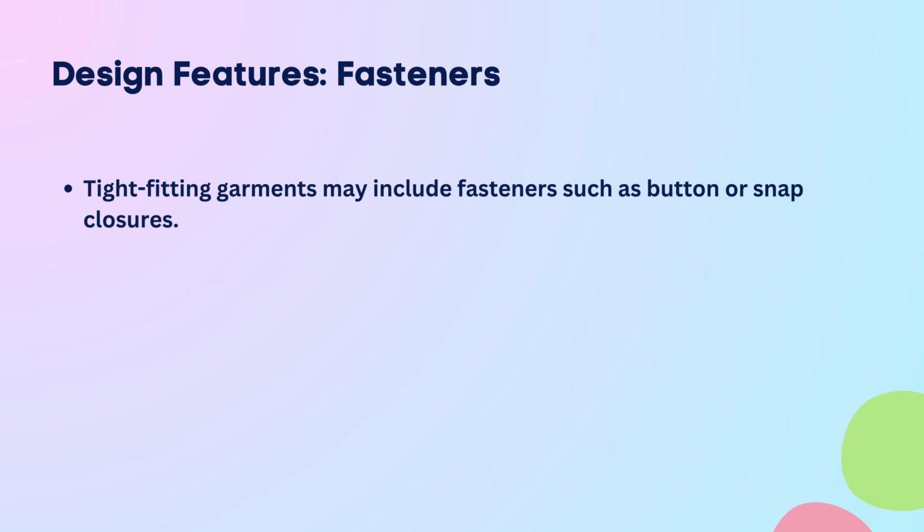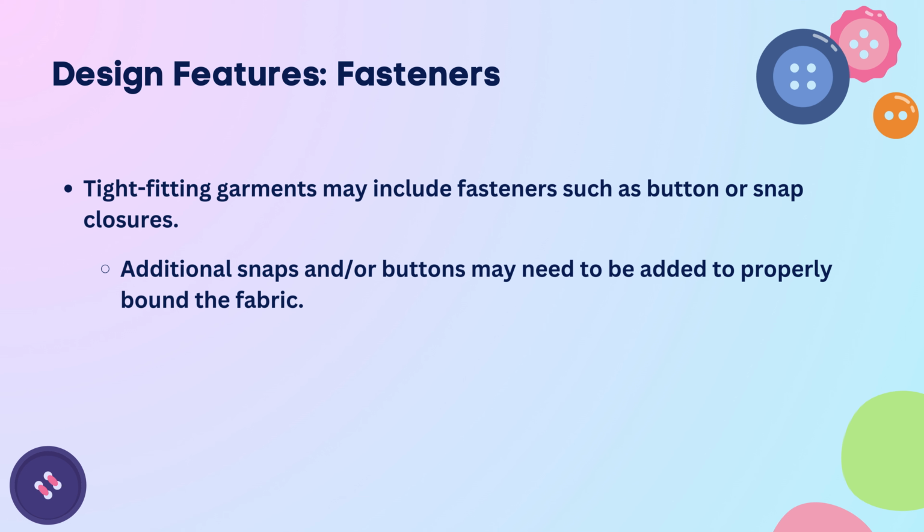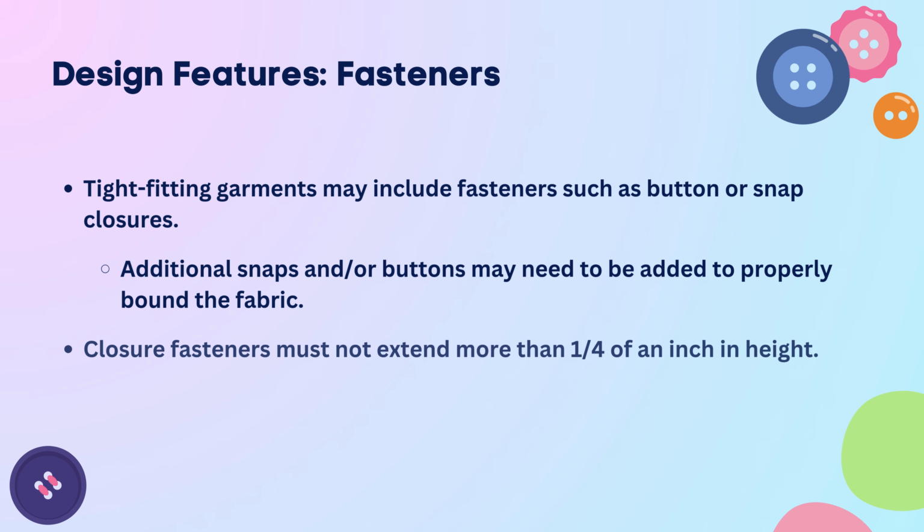Tight-fitting garments may include fasteners such as button or snap closures. Additional snaps or buttons may need to be added to properly bound the fabric. However, when using these features, you must ensure that the fabric does not raise more than 1/4 of an inch in between snap or button closures. The closure fasteners themselves must not extend more than 1/4 of an inch in height.